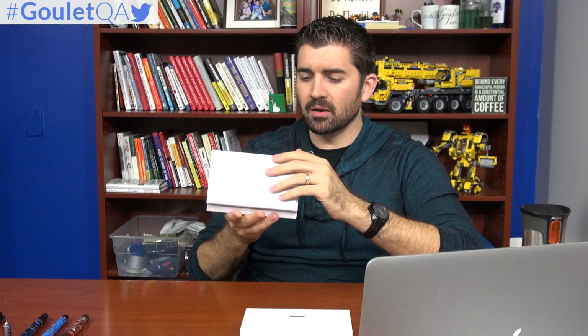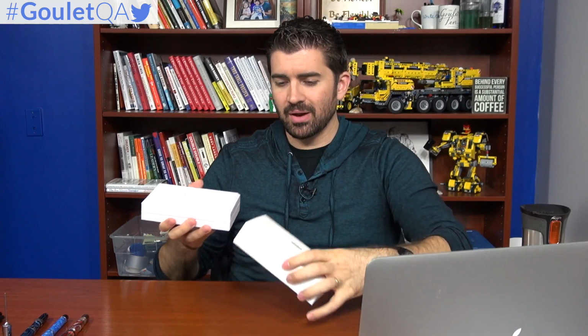So those are cool little bottles, and it's around the same price that you would pay for just one full bottle. So it's a pretty decent little set that I think you can check out. What else have I got?